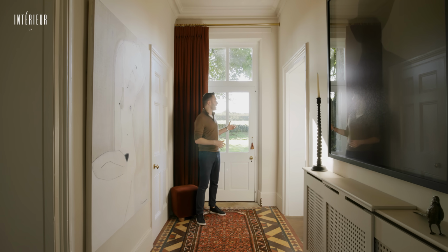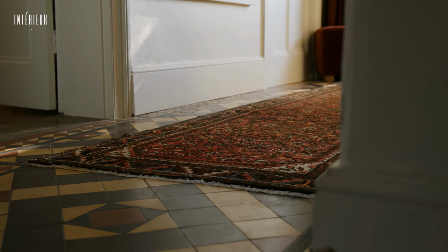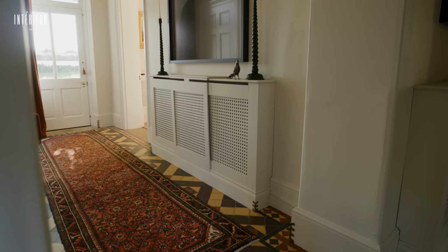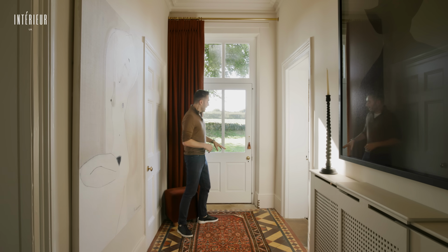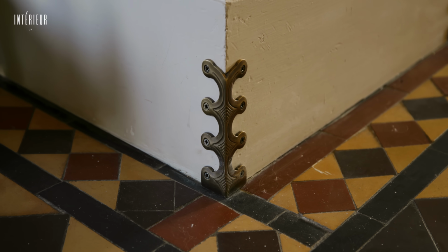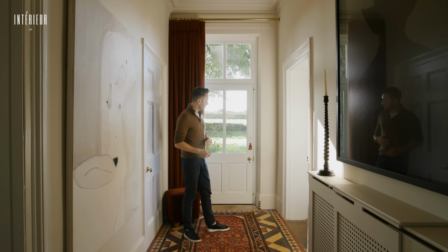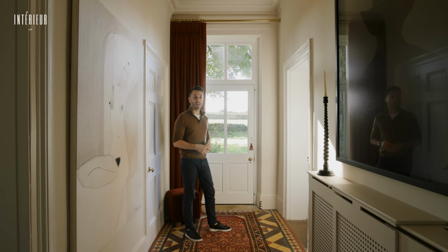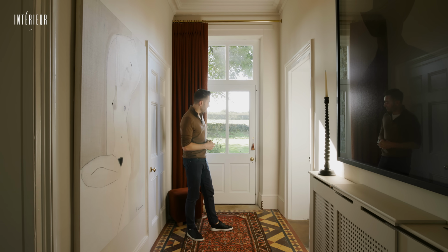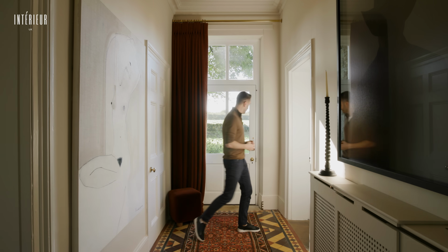So when friends are here on a weekend and we're enjoying the summers, we have old Persian rugs, and we added in some radiator covers just to hide the old radiators. I didn't know about these until a couple of years ago. These are skirting guards and they're really, really practical. It's a tiled floor, we're in and out of the garden. So when we're mopping or vacuuming, it protects the corner of the skirting boards. So if you do have a property with hardwood floors and it's a period property, I'd highly recommend you install them.